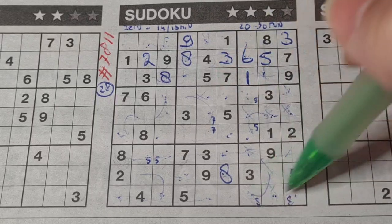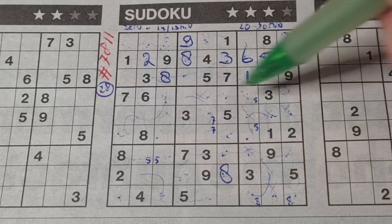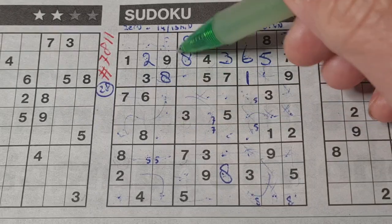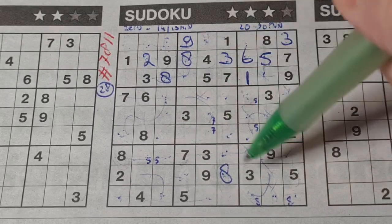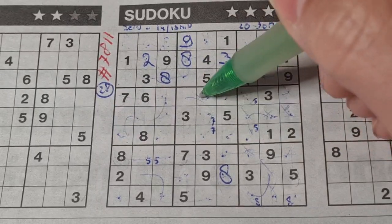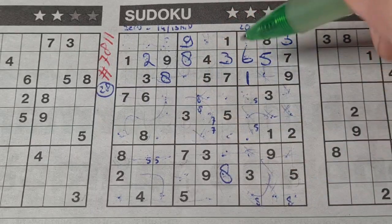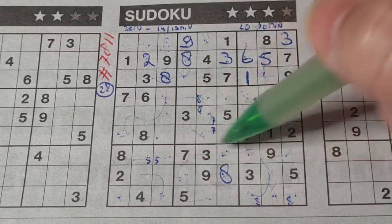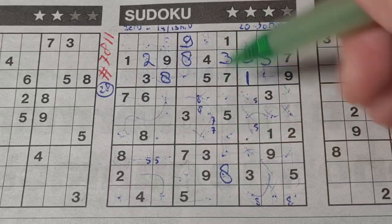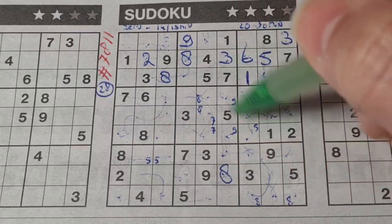How about 8? 8 in this column, 8 in that column. So in the column between them, there are only 3 places left for the 8. It should be here or there. We have an 8 in this row, no 8 there. So the 8 could be here, could be there. The 9 in this column, the 9 in the middle column. So in the column next, the only 2 places left for the 9 could be here, could be there.